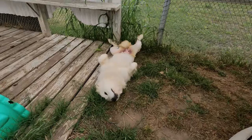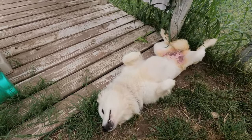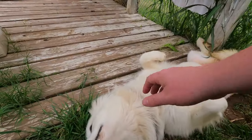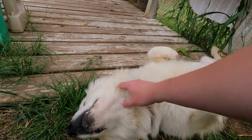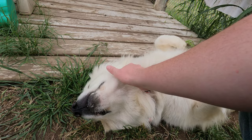All right, so our first one we are meeting is this beautiful, beautiful, what kind of dog? She is a miniature Great Pyrenees. Miniature Great Pyrenees, this beautiful little girl named Minnie Mouse. Hello, baby. She was hit by a car as a puppy, so she is stunted. We love her all the same. What she lacks in size, she makes up for more than enough with her heart. Oh my goodness.